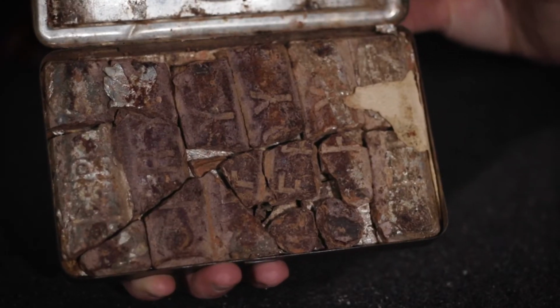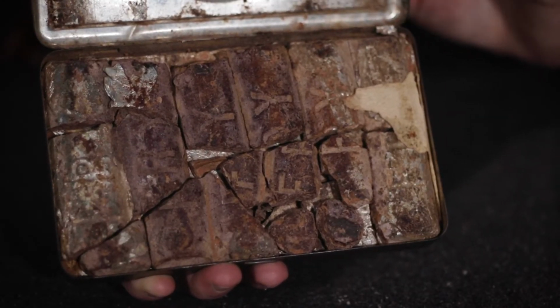Now, I've got a little bit of a surprise for you. If we open this tin up, we have got the original chocolate inside. And that means that this chocolate is over 100 years old. I don't think that would be very tasty to eat this Christmas.